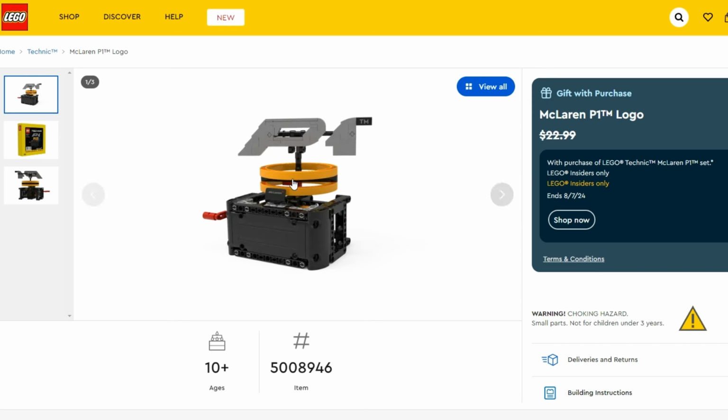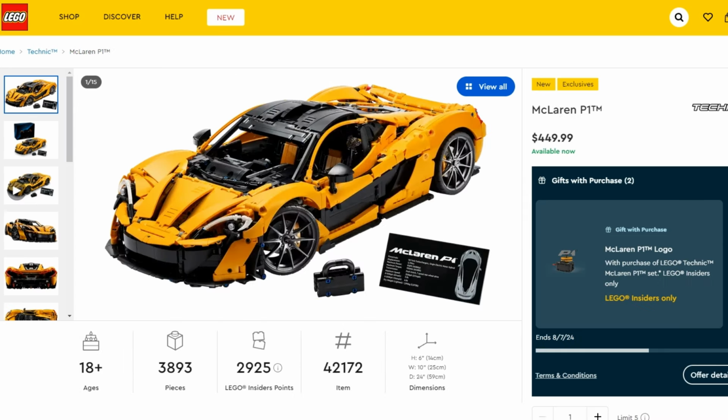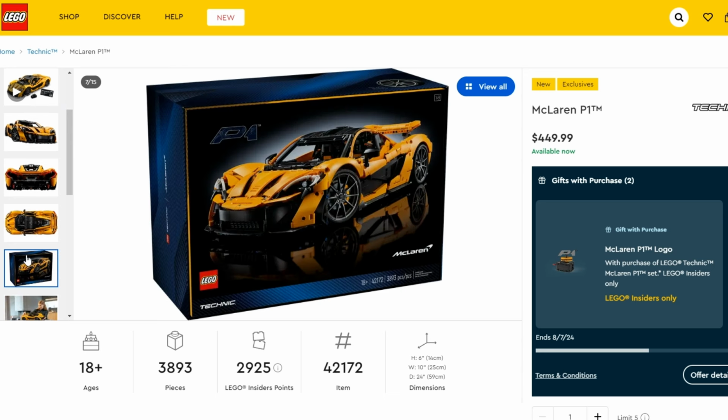It rotates, you've got a little crank at the side. It does come in this slightly horrid yellow box, and the only way you can pick this one up is if you get the rather expensive McLaren P1 Technic set, which is available for 450 US dollars. I think that's 590 Canadian dollars, so really rather expensive, but kind of a flagship set. And the McLaren P1 was a supercar, so a flagship car from McLaren themselves.